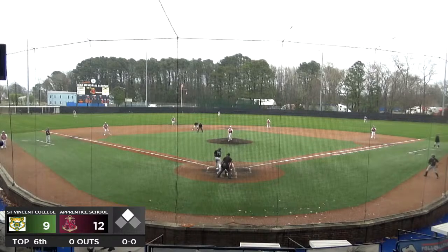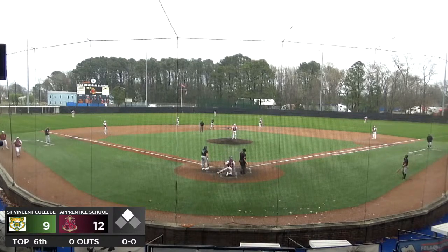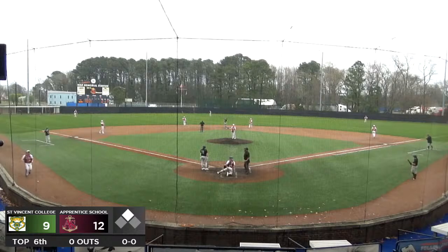So that brings Auld to the plate. He fouls the first pitch away.